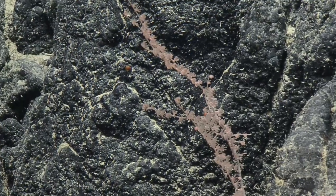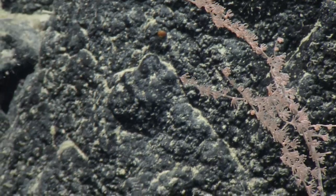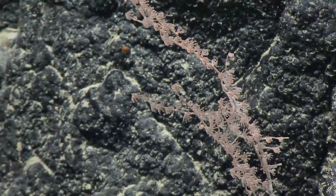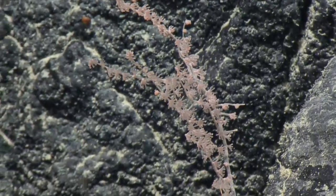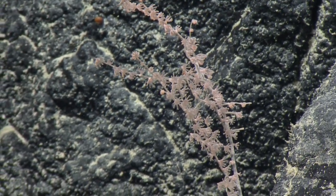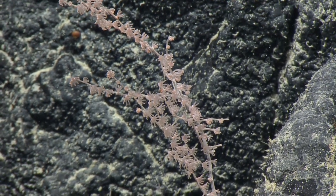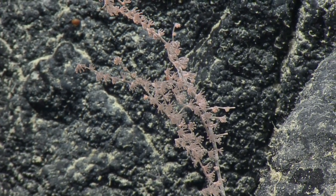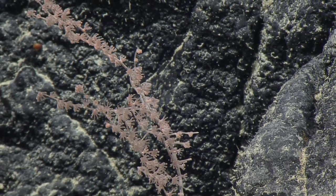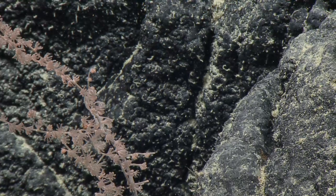It's a very delicate coral. Is it an octocoral? I believe so, yes. Looks like a bamboo. Oh, you see the black nodes? Yeah. Great. Is this something that you want to sample? I don't believe so. Bamboo corals are pretty common at these depths.